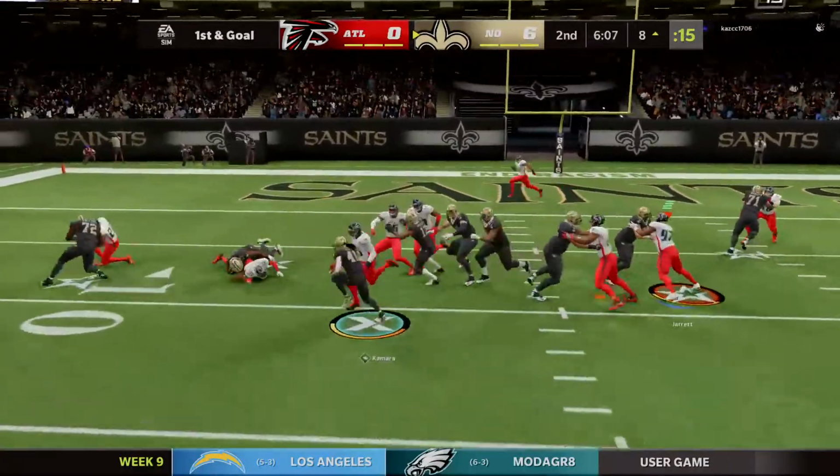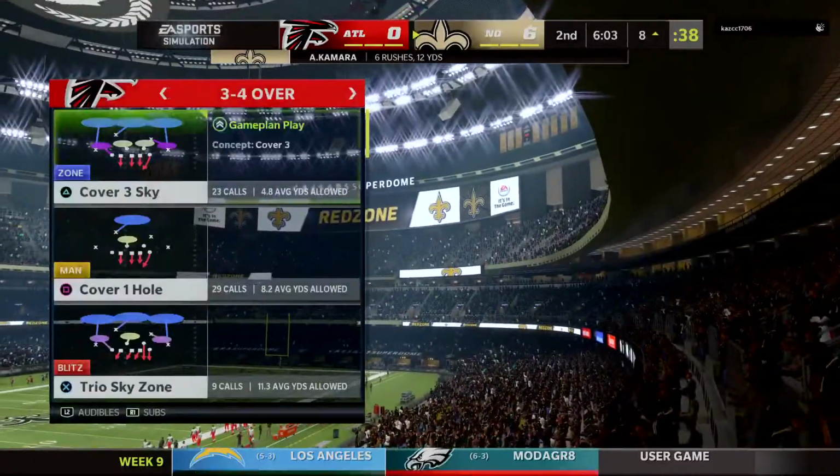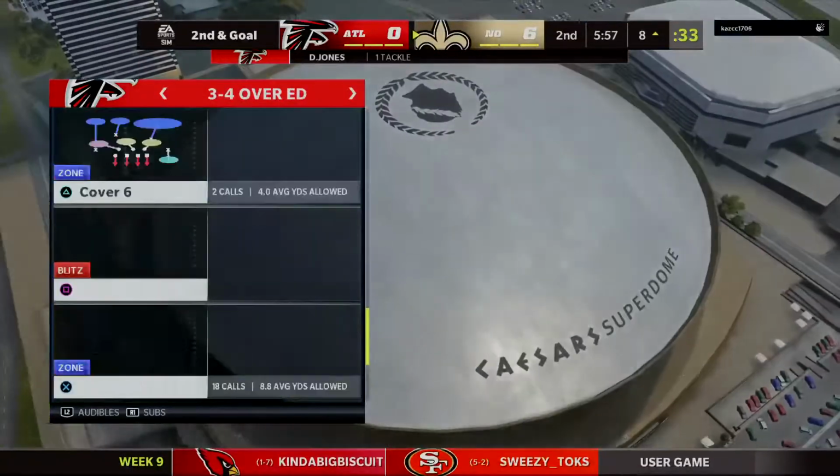Try to pound it in, Kamara. Looking to find a lane, but he can't. Reined in at the line of scrimmage. No gain on the play that time, and it sets up 2nd and goal.